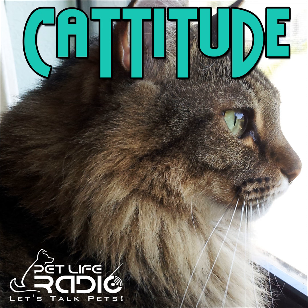So, to define the differences between these 6 different cat coats, the solid is, of course, a solid colored cat. The most common is generally solid black, white, or blue. They call it blue, but it's actually like a blue-gray color.